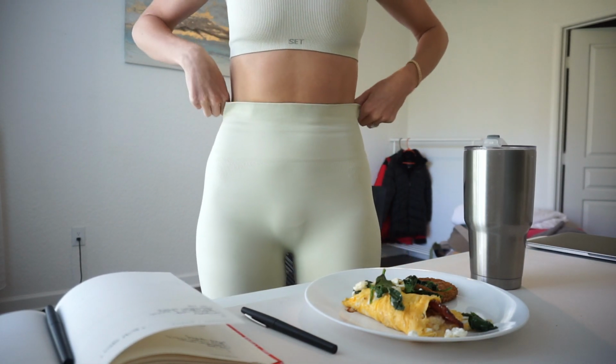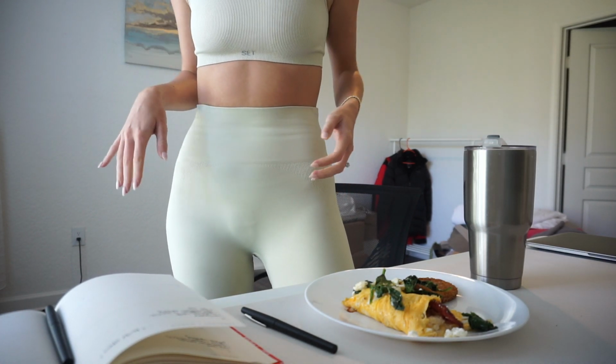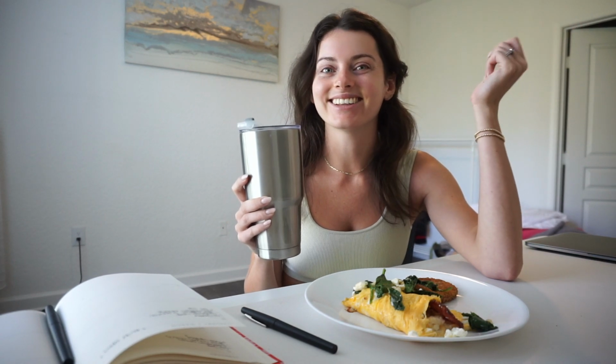Oh, and in terms of what I'm wearing today, I always get questions when I wear this, but this is Set Active, so this is the box cut bra and then just the leggings in the oat milk color. It's a really cute set, and I love the color, but I'm pretty sure you can't get it anymore. I know they bring it back occasionally because it is a very popular color, but you can probably find it on Poshmark or anything else like that, so yeah.